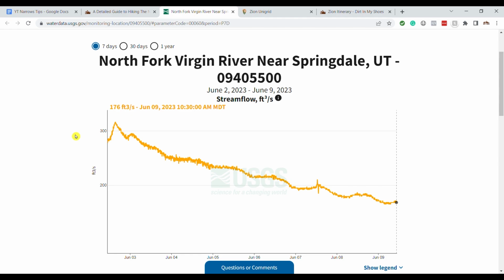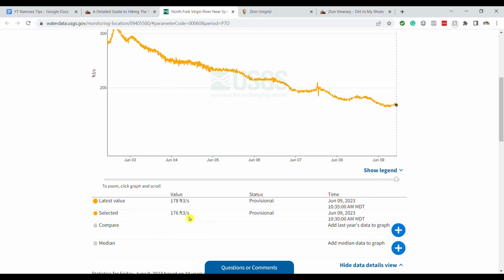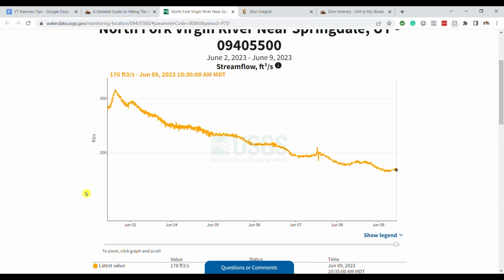The Narrows probably will open within the next week or week and a half at this point in time, but that's what you can see. You can also see down here the latest value. That's going to tell you what it is right this second, but that's the information that you'll need. So be sure to check those water levels before you go. That is really important. You don't want to get up there, rent the gear, be all ready to go just to have the water levels be too high for the ability level of your group.